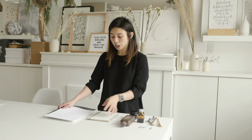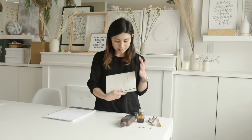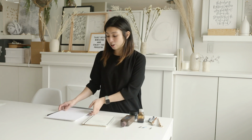And then, of course, my favorite papers for practicing. There are a couple of different ones. The Muji paper, this is my notebook and my journal at the same time, but it holds ink really well, and it's got this dot grid. It's super easy for writing in calligraphy if you want some structure to it. Love that. I also really love practicing with the Rhodia notebook.